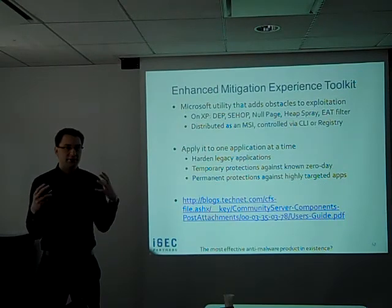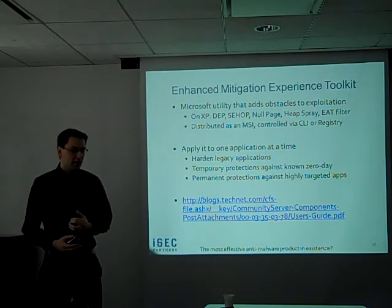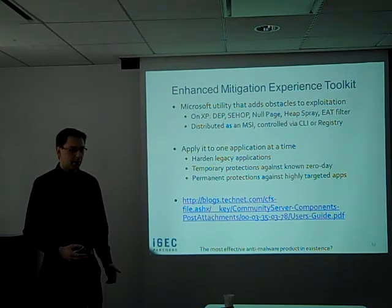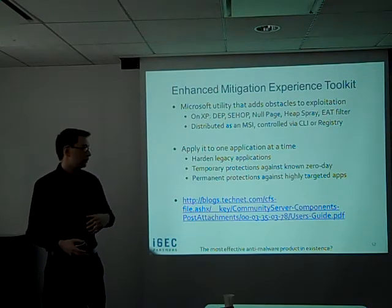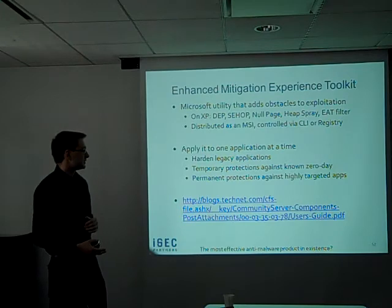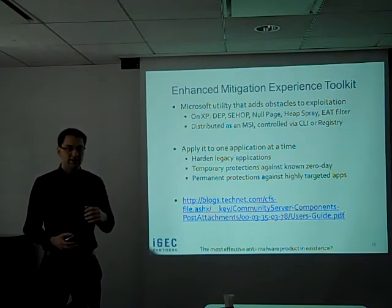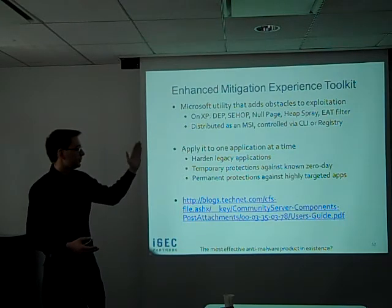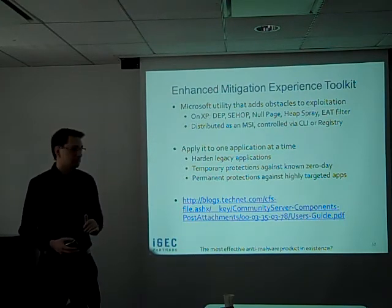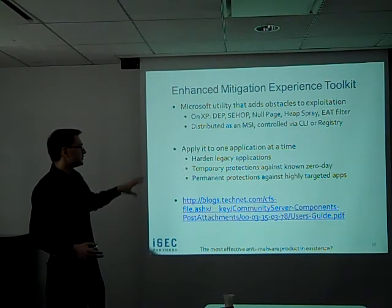So the next step, now we have to take a little bit more of a sophisticated approach towards mitigating these. And if we're so far ahead by implementing DEP and we're not exposed to many of these vulnerabilities, we're just kind of coasting, you might have noticed something called the Enhanced Mitigation Experience Toolkit came out, or EMET. This is a Microsoft tool that adds additional obstacles to exploitation. Just like DEP makes it more difficult for somebody to write an exploit, it includes multiple strategies to make it more difficult.